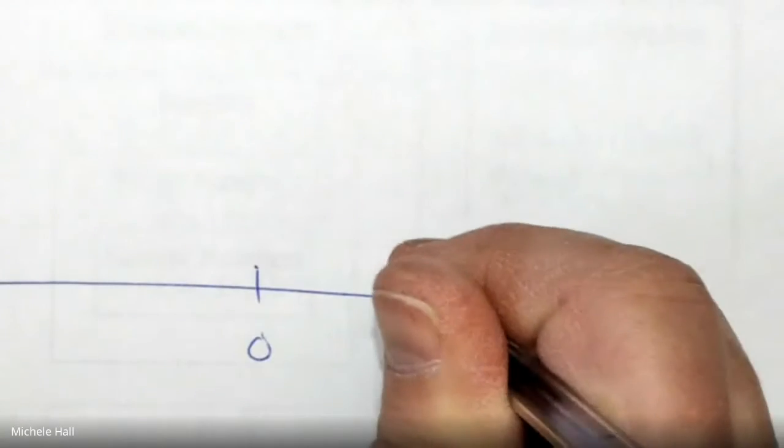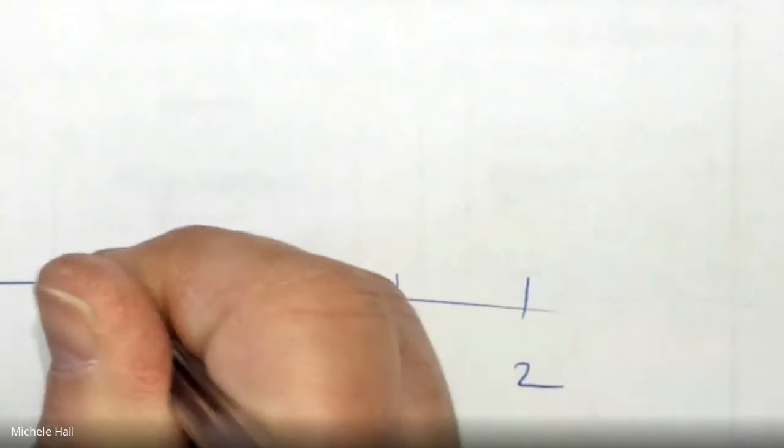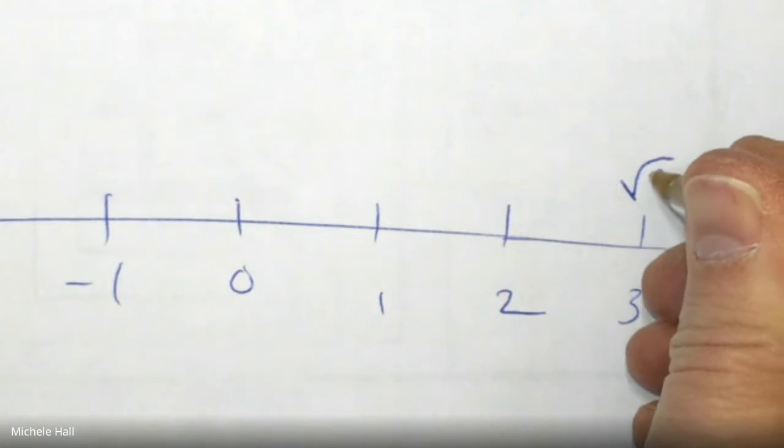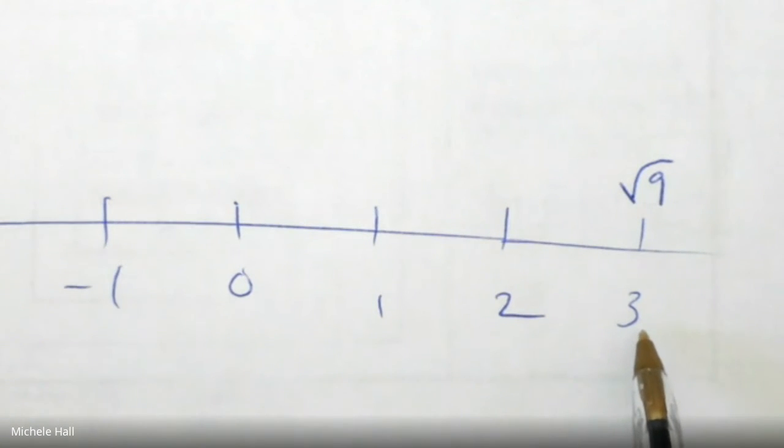Let's look at this real quick. You don't need to do this. I want to explain what it is. And so we're going to be making number lines. And remember, the number line always goes on the bottom. Okay, what we're trying to show goes on top. So the square root of 9 is 3 times 3. It equals 3. That's why it would be above the number 3.